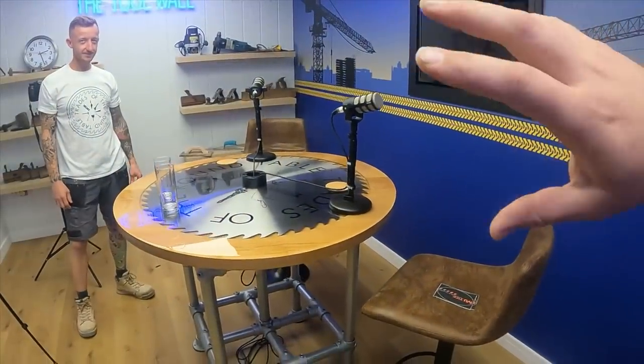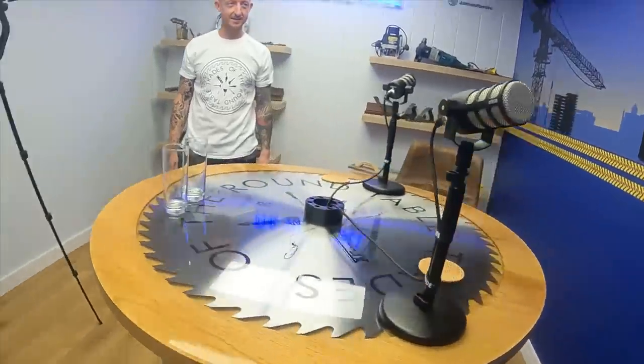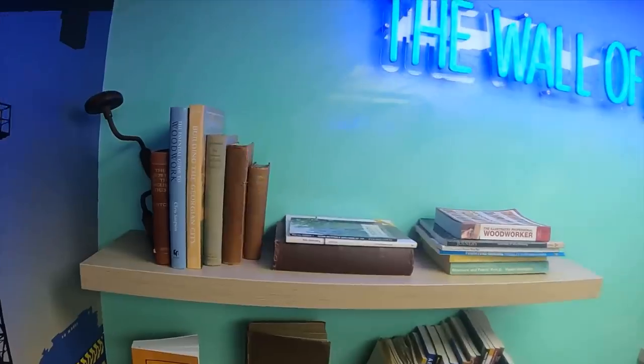I love the style of the room, just the backdrop, the walls. It just works. Yeah, mega. It's really cool. We're really, really, really pleased with it. And a lot of time and effort and hard work by them. It's really cool.